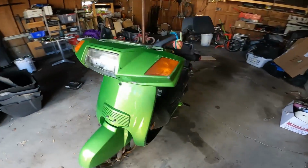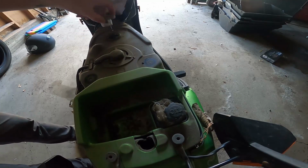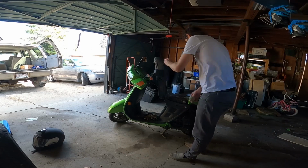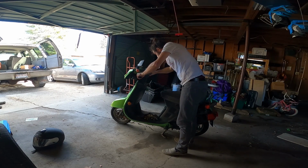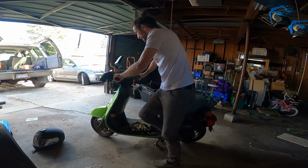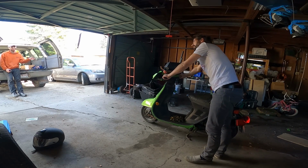Now it's time for this little guy. Whew. Get some cobwebs in there. Nice. All right. We're good on fuel. Give her some oil. Oh, she was dry. Whew. It's been a little while. Let's see. We'll start. Choked it off. It's cold.